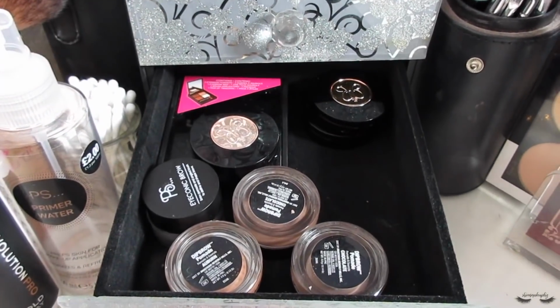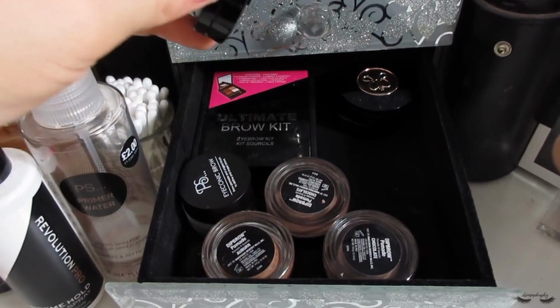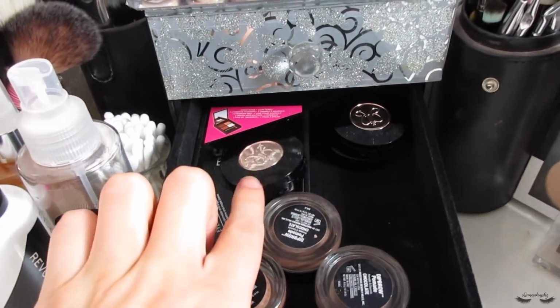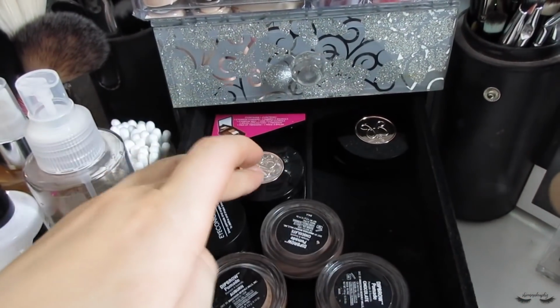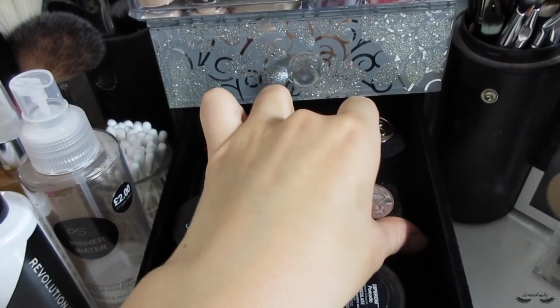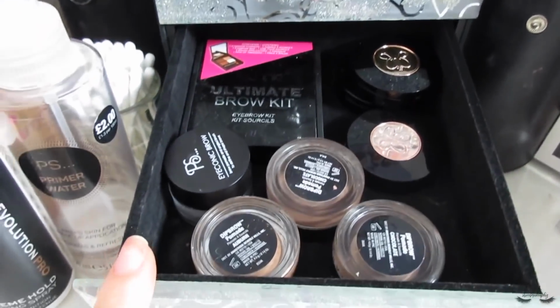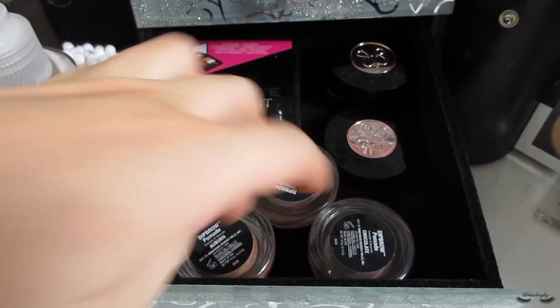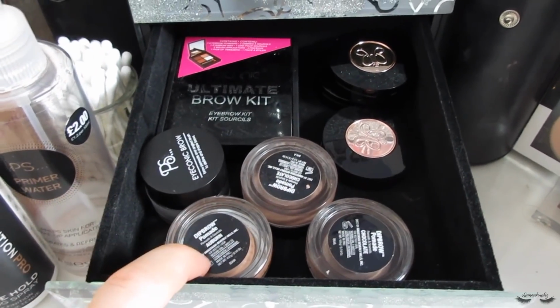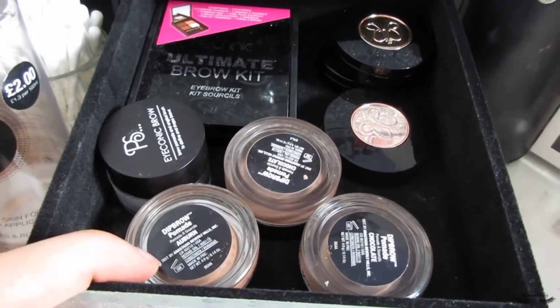In the second section I've got eyebrow products. So I have a Technic Ultimate Brow Kit. I've got a few of the Anastasia Beverly Hills brow powders. I'm not a big fan of brow powders, but when I do makeup for clients, a lot of the really short clients do prefer them, so I do keep them. Then I have my backups of my Anastasia dip brows. I've got two shades, Chocolate and Auburn, which is a more red tone, just in case I ever go back to having red hair, but I use medium brown on a daily basis.